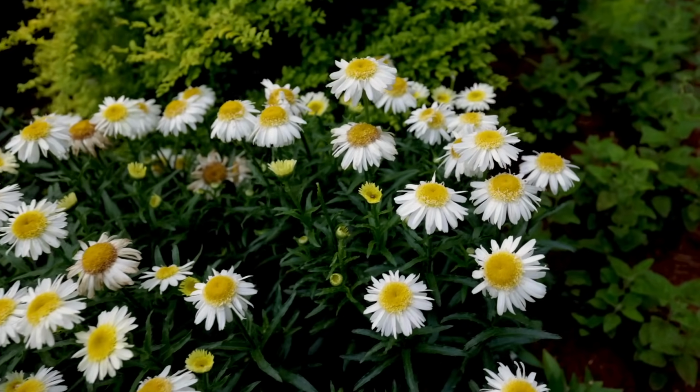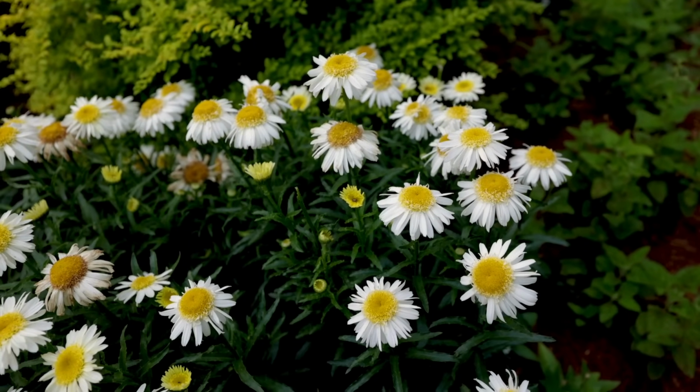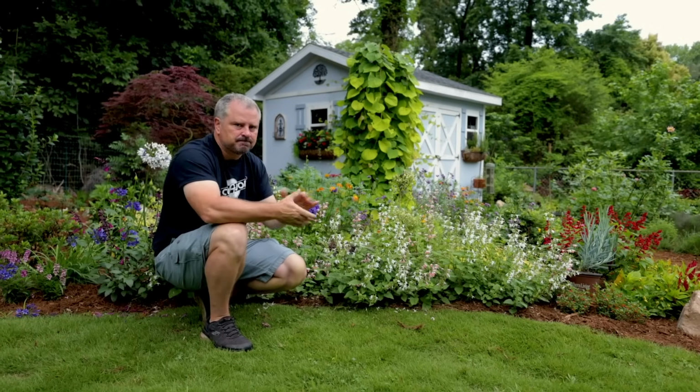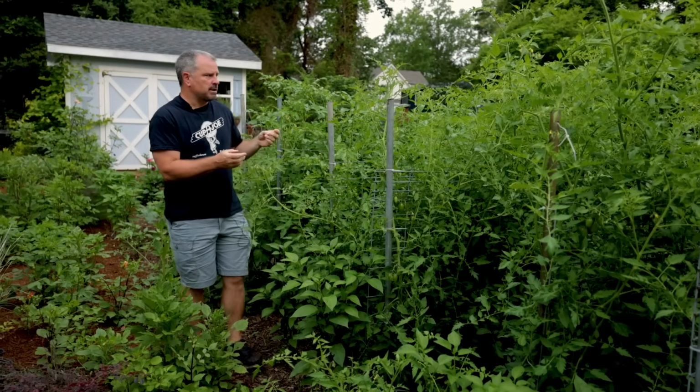Once they start to wilt, I'll start to look through the other known things that need water on an almost daily basis. Let's jump over to the vegetable garden.